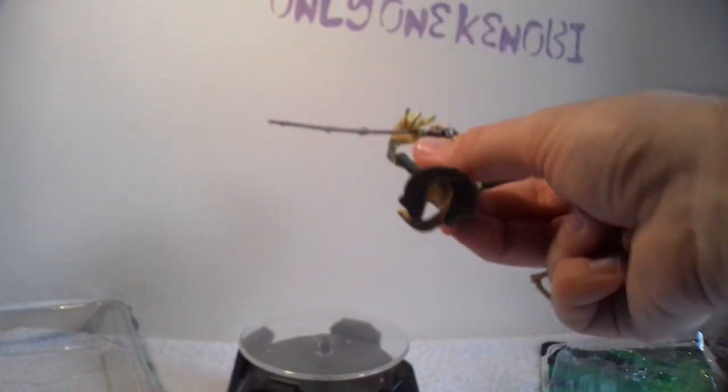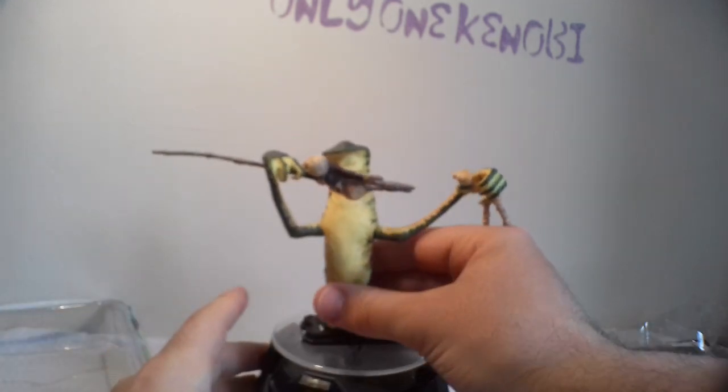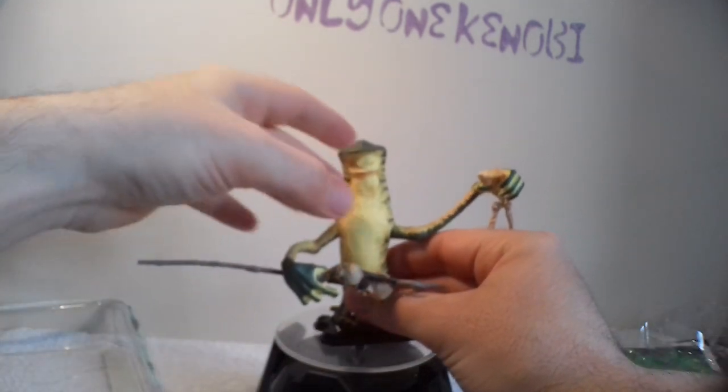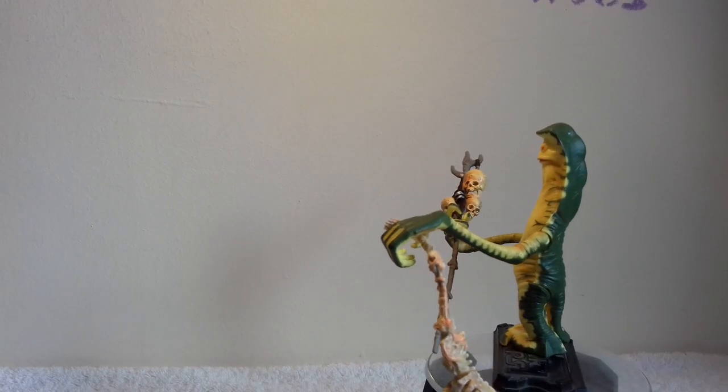Can I put him on the spinning plate? Has he got any bulb? Yes, he has got pegs on the bottom. Just put him like that there. Give him a spin. Alright folks, so here he is now spinning around.